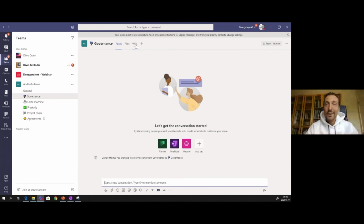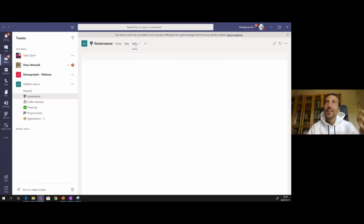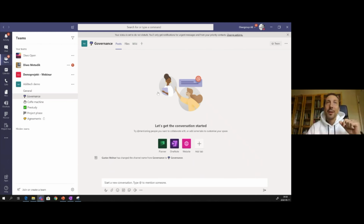And it could be the case that you also want to delete that wiki. You can do that basically by just saying remove, and then you don't have it. But for some reason, you may want to use the wiki to describe the purpose of the channel or something. Then you can use that. But from my experience, the wiki is not the most important player when using Microsoft Teams, but it could be from your side.